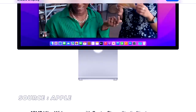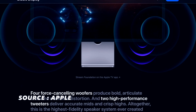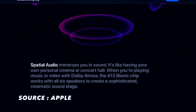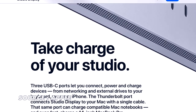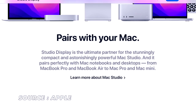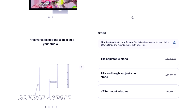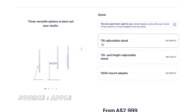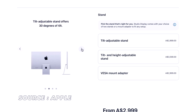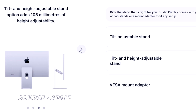There are also 3 kinds of display stand or holder available for you, so you can choose as per your requirement. First, the tilt adjustable stand. The built-in stand provides 30 degrees of smooth, effortless tilt. Secondly, the tilt and height adjustable stand option. A counterbalancing arm allows for 30 degrees of tilt as well as 105 mm of height adjustment and makes the display feel weightless as you adjust it. But for that, you need to pay a little bit extra.